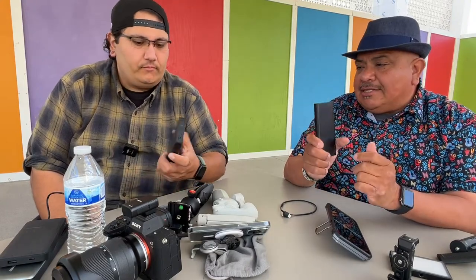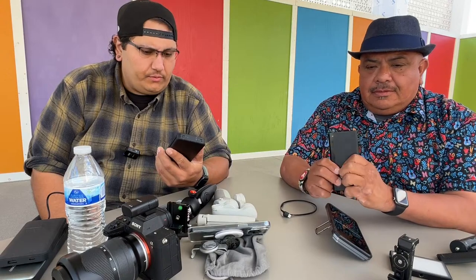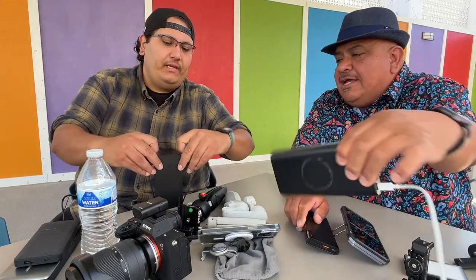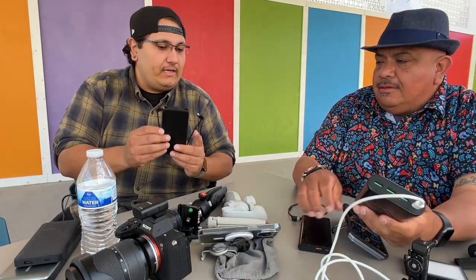Like this is a small one, it's a 30 watt output. So that's why I like this one. This one's 20 watts. That one's 20. The reason why I like this one is because it has the wires built in. It's got lightning and USB-C. And I'm not kidding, I carry this in my pocket every day. I keep two things in my pocket.